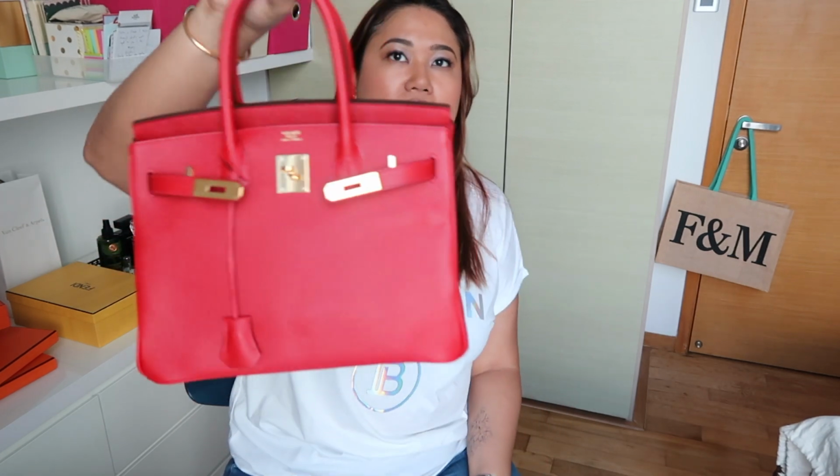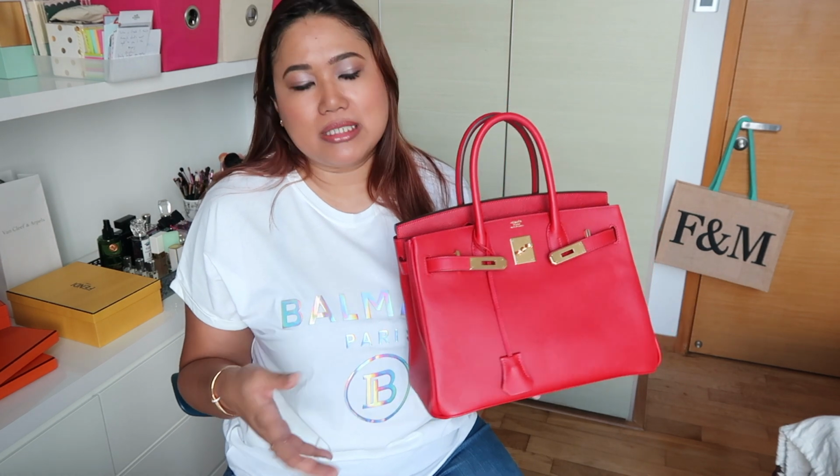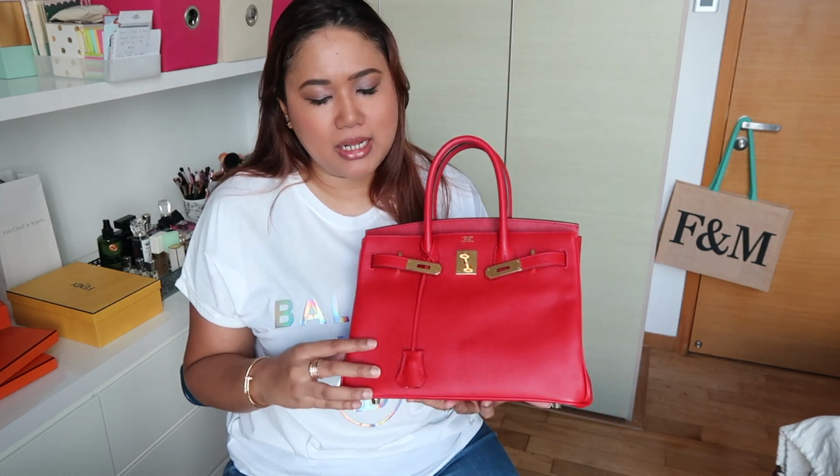Because of the Epsom leather, I think it holds its shape and everything really nicely. It would suit you if you're a little bit more dressed up. For example today, if I were to wear this, I guess I can, but it would look better if I was wearing something a little bit more dressy. But if you were to get the Togo leather, I think that's a lot more casual.